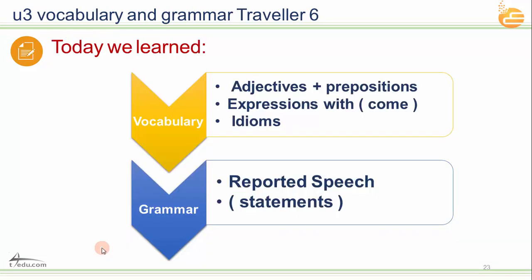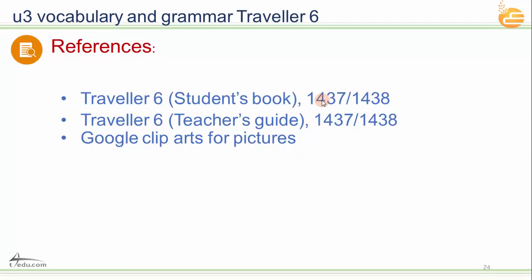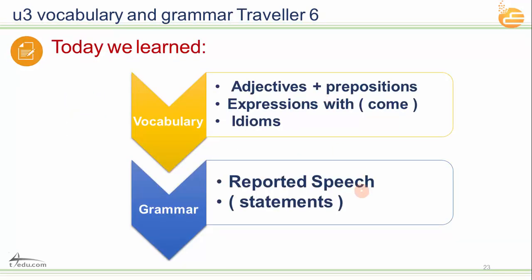So what we have learned today: we got some adjectives with prepositions like good at, aware of, ashamed of, and so on. And we got expressions with come, like come in handy, come into effect. And also we got some idioms like a penny for my thoughts or a train of thought. And also we got some reported speech with introductory verbs and how they change.